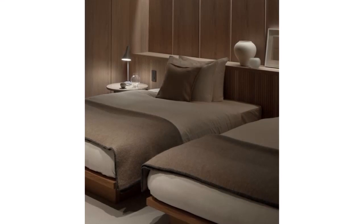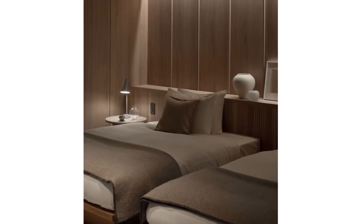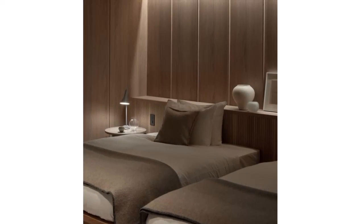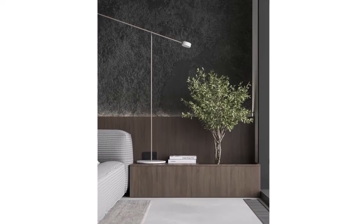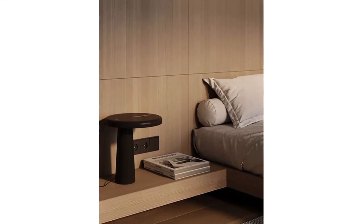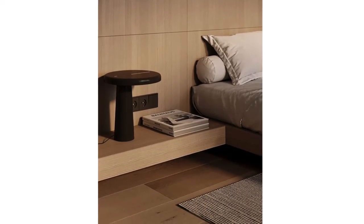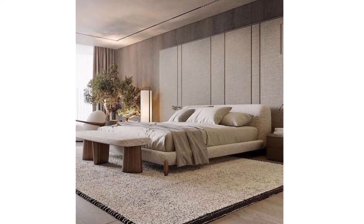Number 4, color palette. In hotel bedrooms, neutral color palettes are commonly used because they enhance a sense of comfort and ease. However, some luxury hotels opt for a darker color palette, as they evoke a sense of opulence. If you are aiming for that hotel feel in your bedroom, a neutral color palette is a safe and effective choice. But if you want to add a touch of richness, consider going with a darker color scheme to create a luxurious vibe.